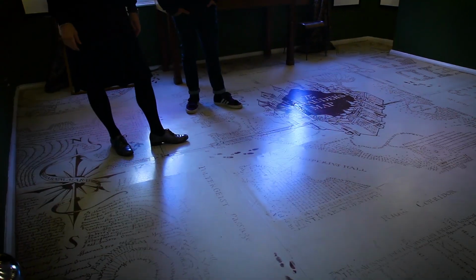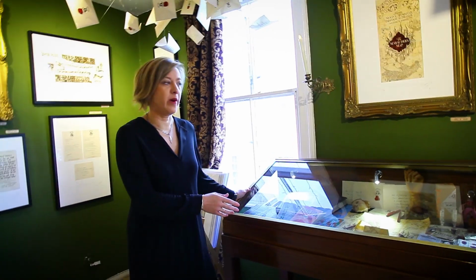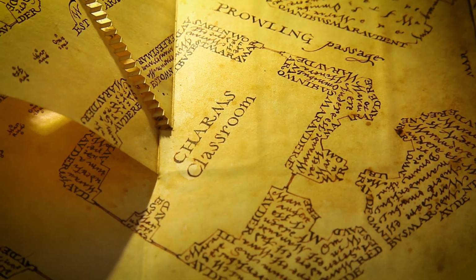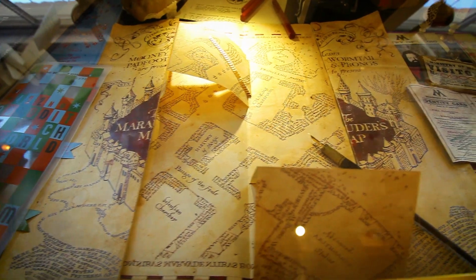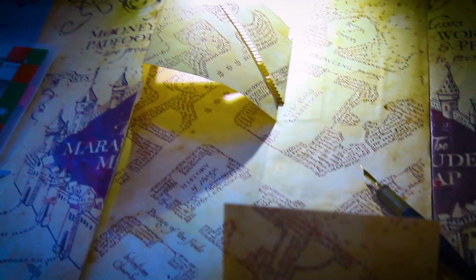Welcome to our Marauders Map room, and you'll see that the floor is completely taken over with one of our artworks, and we'll show you the original over here. We have on loan from Warner Brothers some props that we made for the film, so you can see the kind of level of detail that we would go to when we're creating pieces to help tell the story, and how they might be aged. For example, the Marauders Map was all hand drawn and cut and aged with coffee.